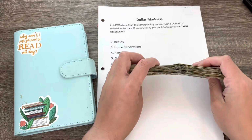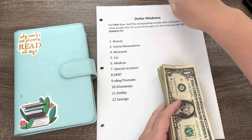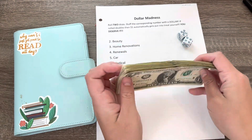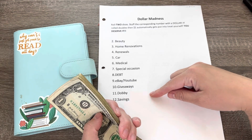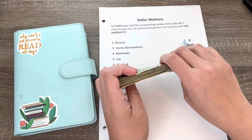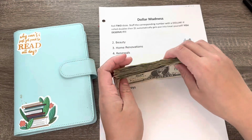But this is our second time that we are going to be doing the Dollar Madness, which I'm super excited. Pretty self-explanatory. I'm going to be rolling some dice. I have dollar bills. That is everything that I have. I have $30 worth of dollar bills. I'm going to roll, and then I'm going to stuff the corresponding number into the envelope, and each one will be getting $1. If I roll doubles, then I will get $1 to treat myself, which is really good because then I can use that money for this weekend for Mother's Day. So let's go ahead and get started.